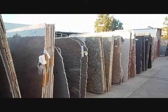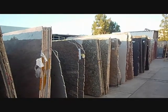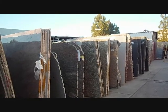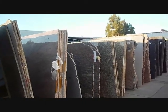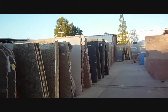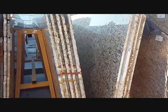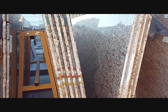Okay, we're over here at the shop where they're making the granite countertops for my house. Out here in the yard, there's a number of different patterns of granite. You can see they come in stacks. This one here has about 10 different pieces. They came from the same slab of granite.